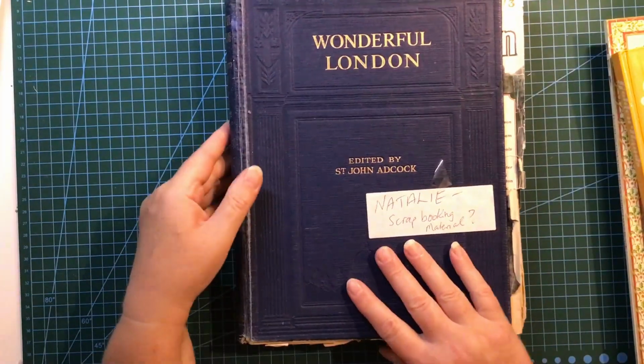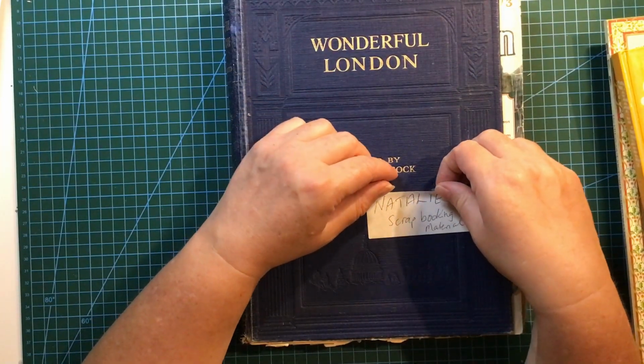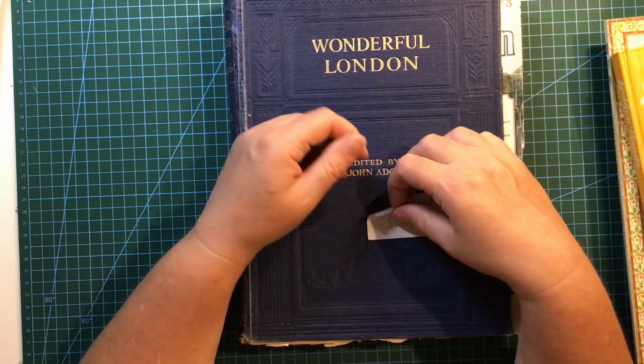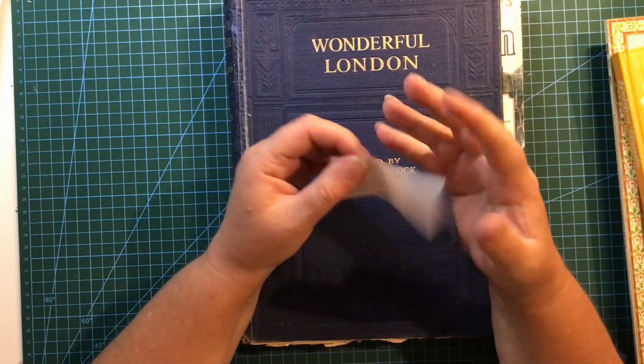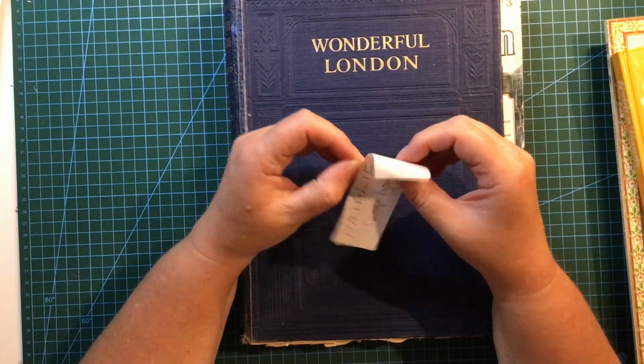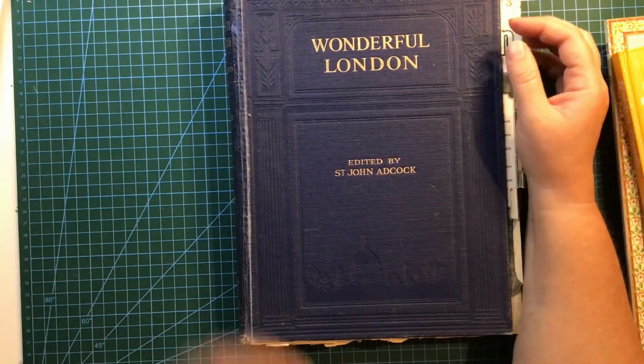Now, this one was kept for me too. Yeah, it says naturally scrapbooking material, which reminds me, I must write an email to the person I think's been putting these aside for me and say a massive thank you. Might actually stick that somewhere so I remember.